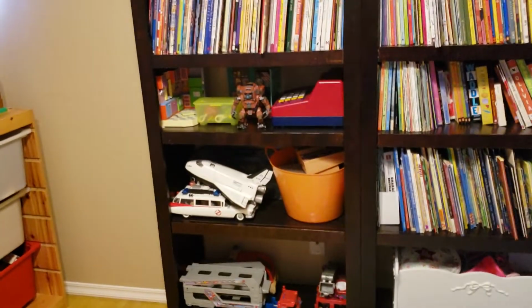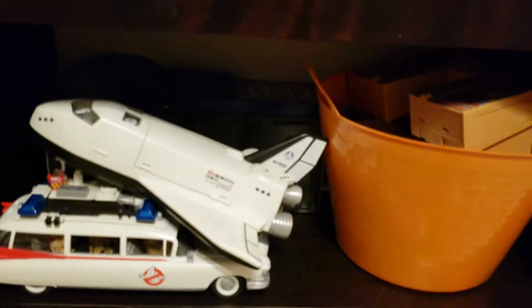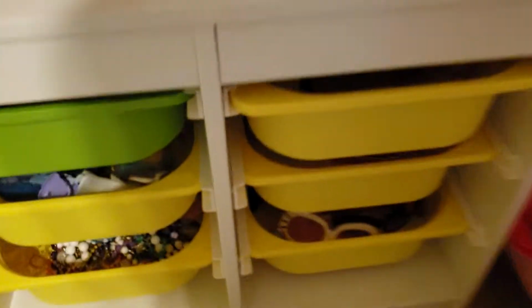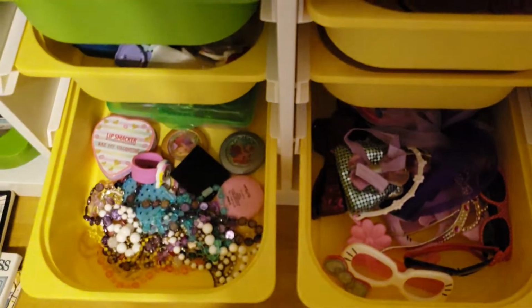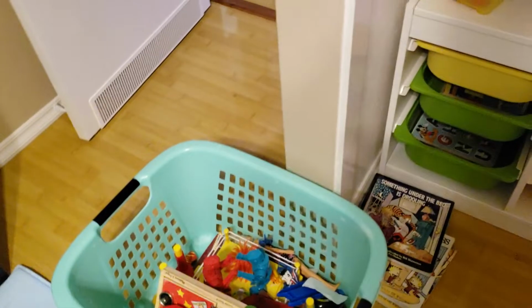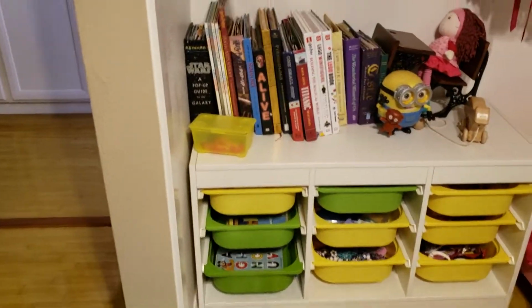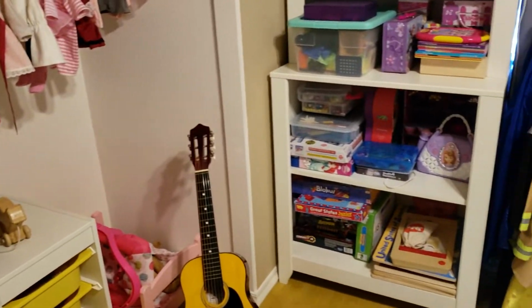Okay, so I think I'm done for today. I fit all the Playmobil stuff on the shelf and in that case. I did organize my daughter's jewelry and other things in here in these two drawers, so it makes it a little more manageable. I got rid of a few things, but maybe not as much stuff as I want to. We are down a lot of stuff, so it looks pretty good.